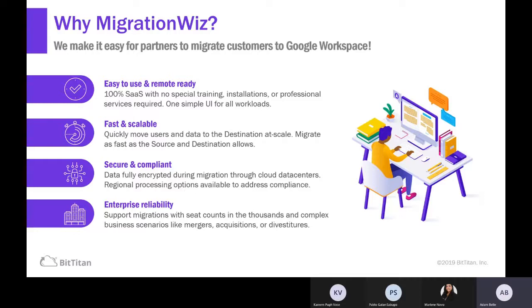Our tool runs in the cloud, so you can access and work on a migration anywhere that you have an internet connection. You'll simply log on to our website, BitTitan.com, punch in your user account information, and then you'll immediately be able to see and access any migration project that you're working on. So it allows you to work on a migration from your smartphone, your laptop, anywhere you happen to be.